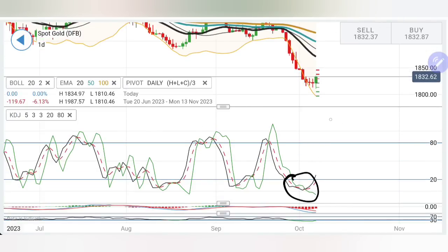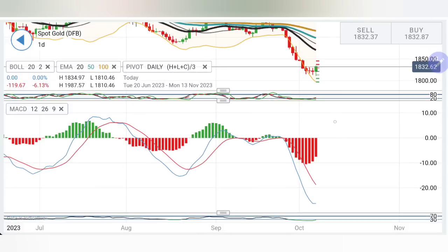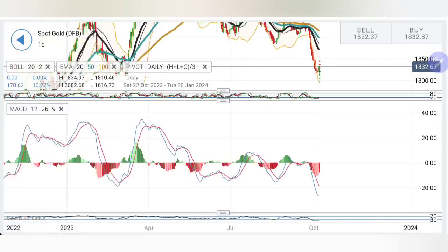Stochastic is rising from the oversold levels, trying to look upwards. Now look at MACD on the daily charts. Extreme divergence here. This probably calls for it to... It does not mean that it cannot.